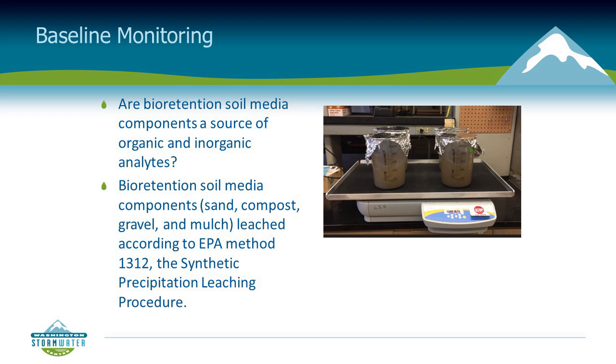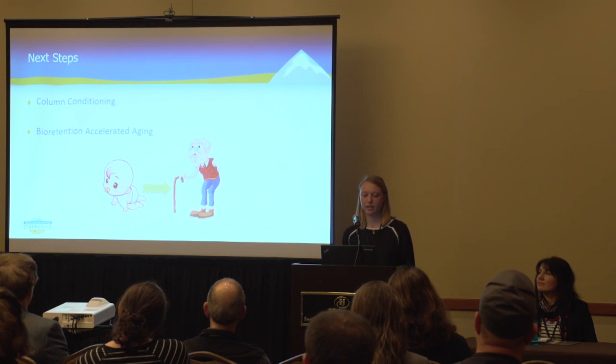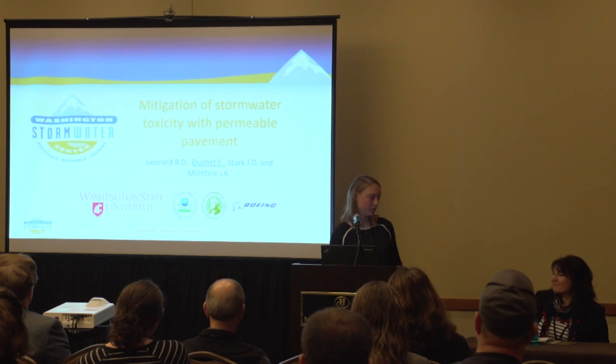My next step is column conditioning. Prior to the application of any stormwater to these columns, we'll be applying clean lab water to determine the chemical composition of water that's actually passing through these columns. Then I'll move on to the actual stormwater dosing and begin that accelerated aging process. So next I'm going to pass it over to Claire.